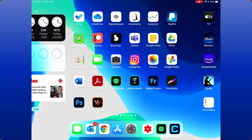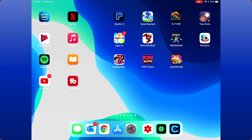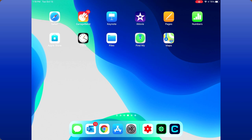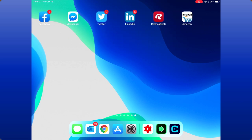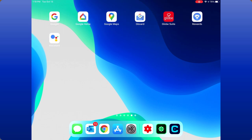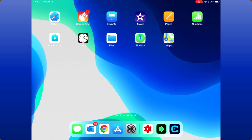So my first impressions of the iPad 2020 8th generation 10.2 inch is the new chip, the A12 Bionic chip. Not new maybe for certain iPhone users, but certainly new for iPad users. It's noticeably fast. One of the interesting things though, it's only fast for about a week, and then you start to get used to how fast this works, and then you forget about your old iPad very quickly.